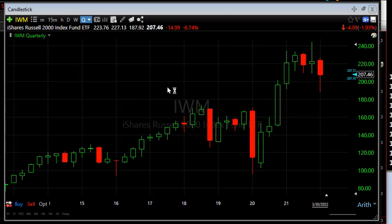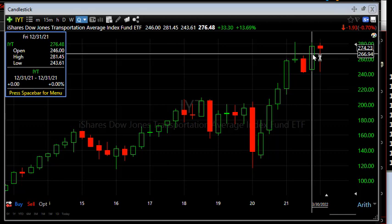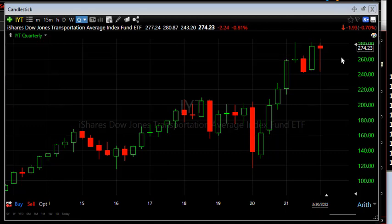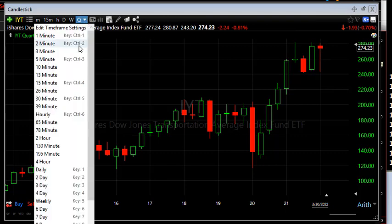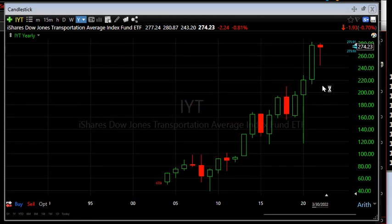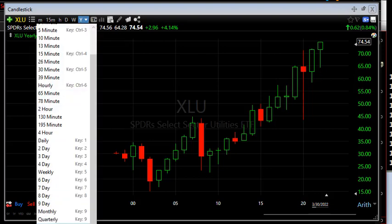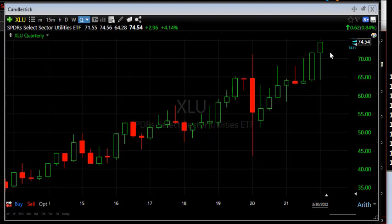Go to the transports, and transports leave the quarter 281.45, still inside quarter, potential Momo hammer here. That means right now still an inside year, but you're closer to taking out the highs, so we'll see how that goes. XLU here, 2 up on the year, so Utes are your winners so far out of these guys. Go to the quarterly, there's your Momo hammer quarter if they want to keep blasting out the Utes.